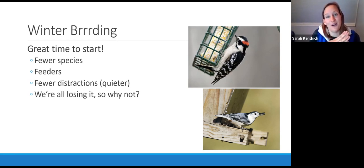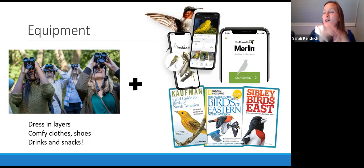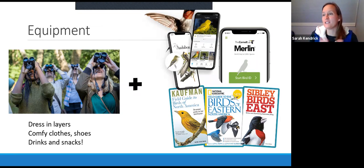There's no better time to start than right now, because what else are we going to do besides start a new hobby? So equipment, you can do this with hardly any equipment. Binoculars do help. They help you see clearly the characteristics of the birds, the plumage, the amazing parts of all these different birds that we know and love. You don't want to get the cheapest binoculars because that causes eye strain.